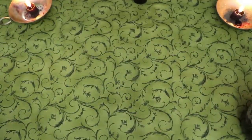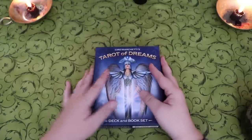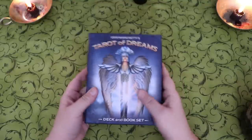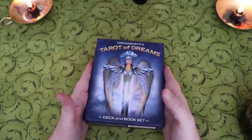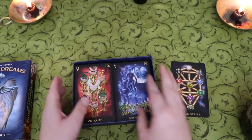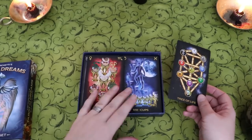Next up is Cheryl Marchetti's Tarot of Dreams. I will link up in the cards my video where I did a comparison of three different Cheryl Marchetti decks. This one is really, really beautiful. I just don't think I'm going to end up working with it all that much. I'm not going to go through these cards because I did just do that full, very detailed walkthrough.